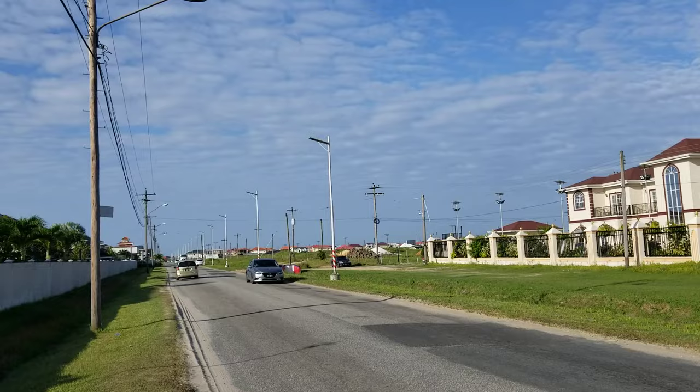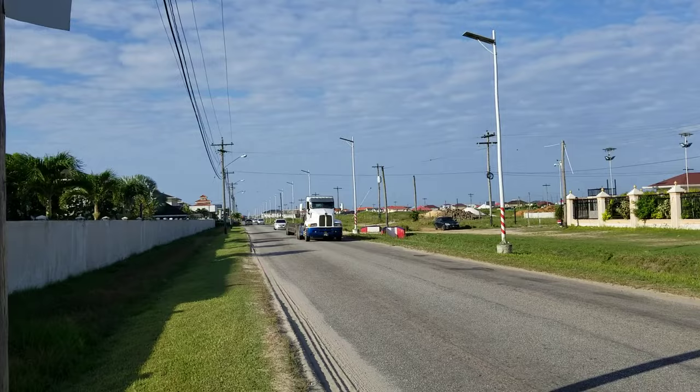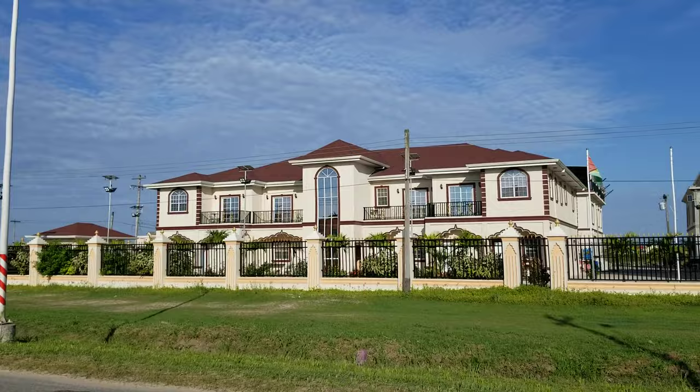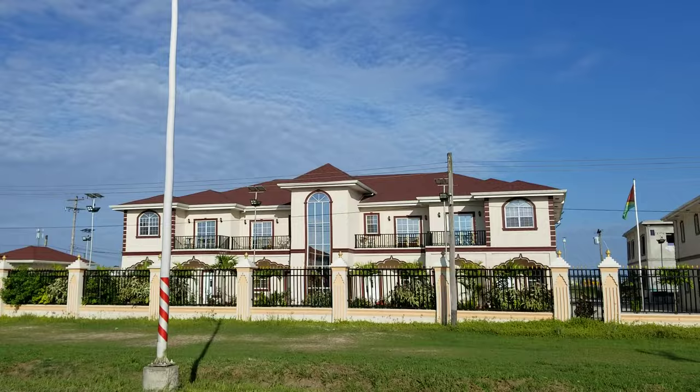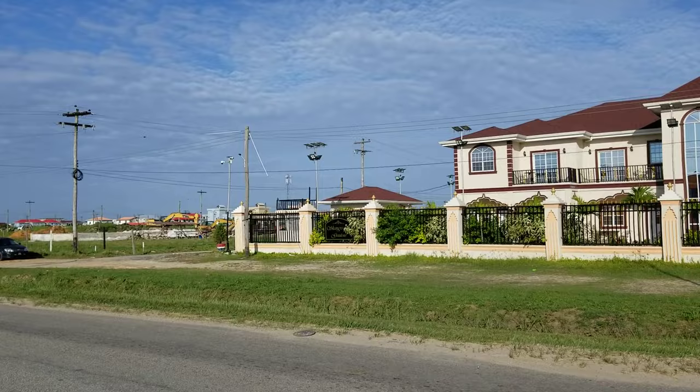And that means the end of the East Bank Bypass Road, where construction is currently ongoing to extend it, that end is in the beginning of Providence. Now, I don't know who built these homes. Seems to me a couple of pretty large homes with a Guyana flag, and it seems to be some new construction ongoing. So it seems as if it's a compound or an apartment complex.